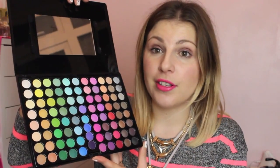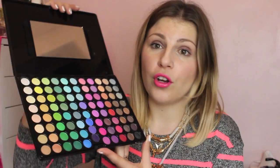You can't say this isn't versatile because it has all the neutrals, all the colours. It's just a rainbow, and you could get pretty much any eye look with that at all. But obviously the quality is not there compared to Urban Decay. It just depends on your budget and what you are looking for. I feel like another eyeshadow fell out of that then.